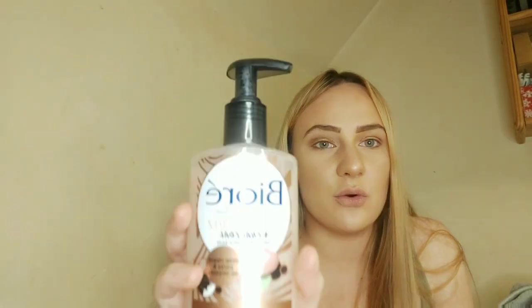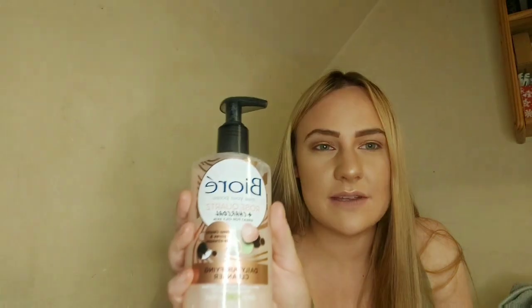The next thing that I was so disappointed about not showing you today was the exfoliator. The exfoliator I wanted to show you was by this brand called Bior. I think that's how you pronounce it. Do correct me if I'm wrong in the comments below. I will move on to this in a minute, but I just wanted to share with you about exfoliating and how I do it.